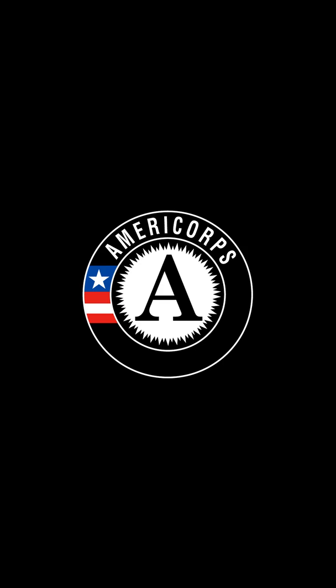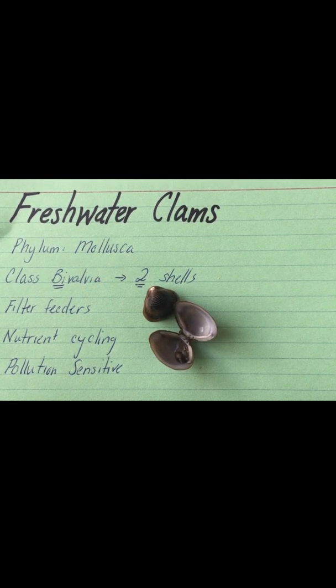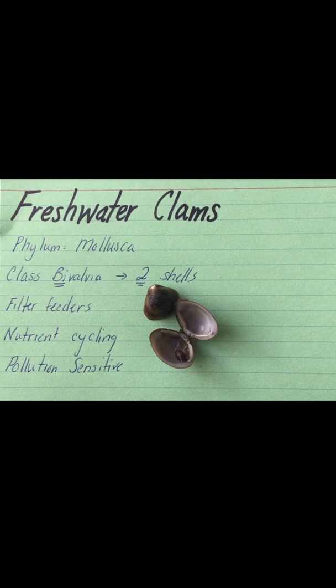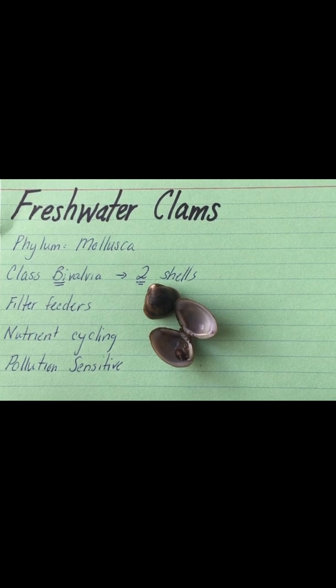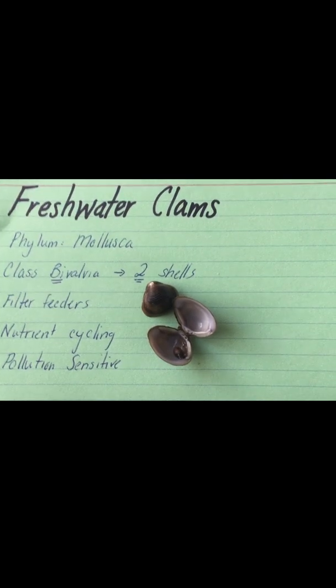One really cool macroinvertebrate is the freshwater clam. Today we're going to be talking about freshwater clams, which are a type of macroinvertebrate that you might find within a freshwater stream or river. They are part of the phylum Mollusca, which include snails and octopi, and they are part of the class Bivalvia, which include oysters and mussels.